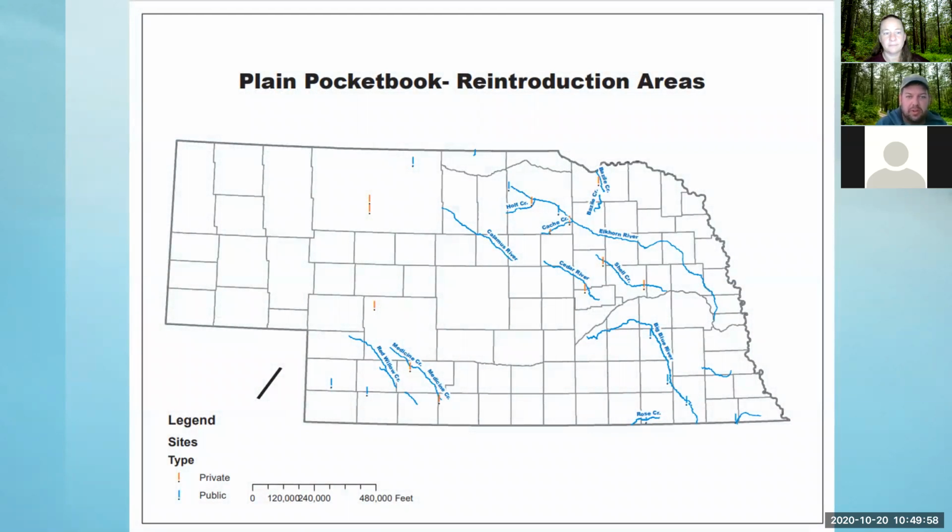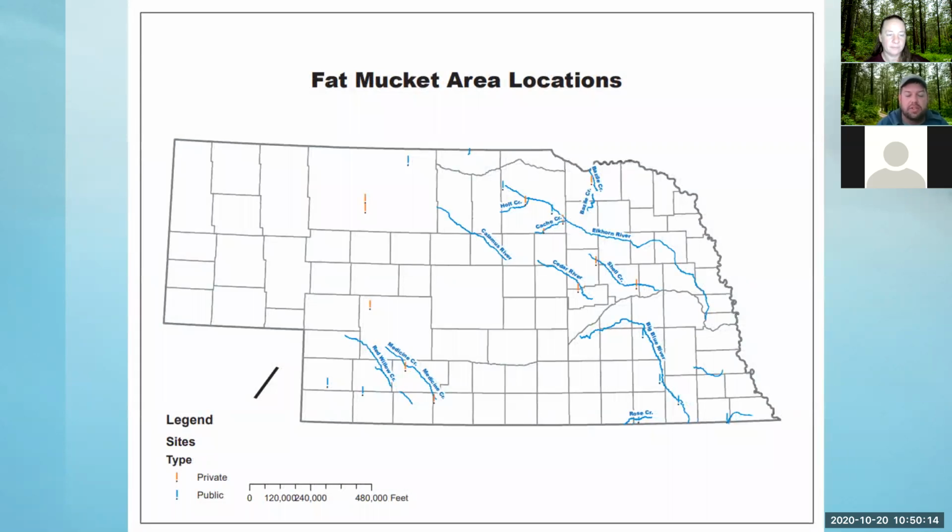Sorry, this map is a little small. Those little exclamation points are the new stockings, added onto the total stockings now. We've actually been stocking Plain Pocketbook and Fat Mucket into pretty much all the same streams. Not sure if that's the correct way to go, but we've only got so many sites and so many different habitats, and we're pretty capable of telling them apart, so that's not an issue. And it seems historically they definitely did share the same ranges.